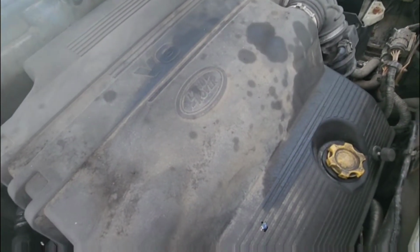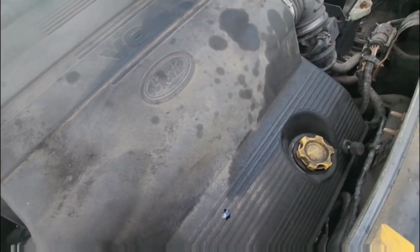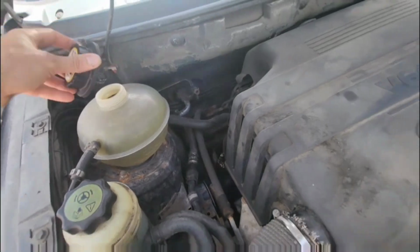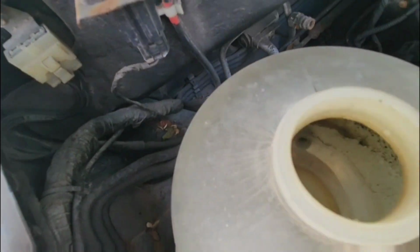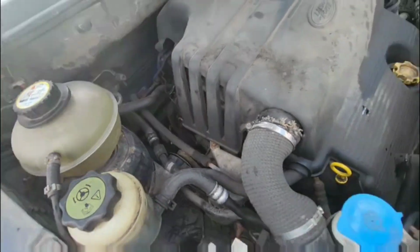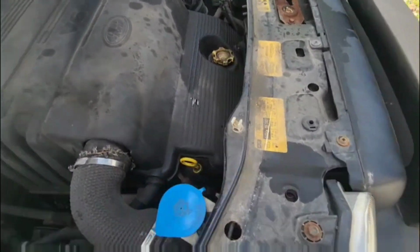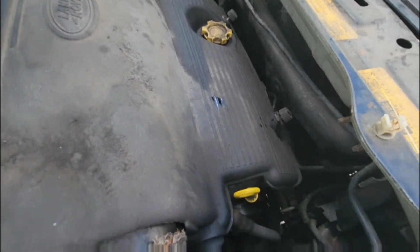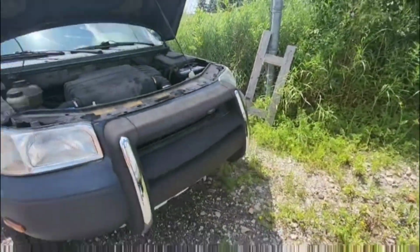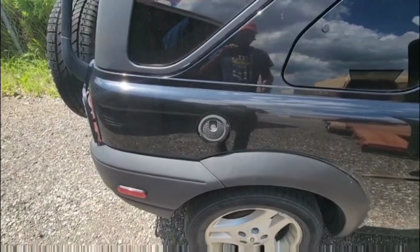That's a good sign. This thing was also leaking coolant. The reservoir is pretty much empty here. I noticed on my trailer there were some drips, and the previous owner did tell me they may have a radiator leak or some sort of coolant leak. That's something I'll have to look into, whether I decide to put some money into this or not.